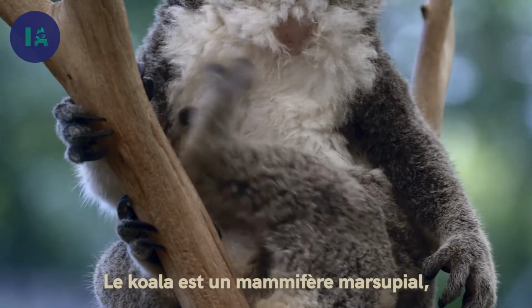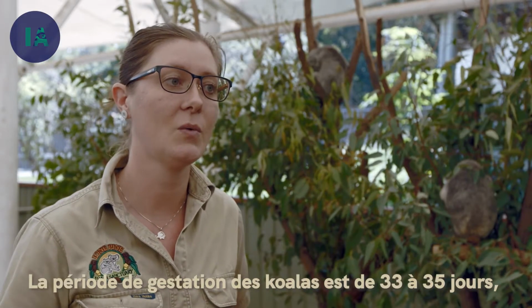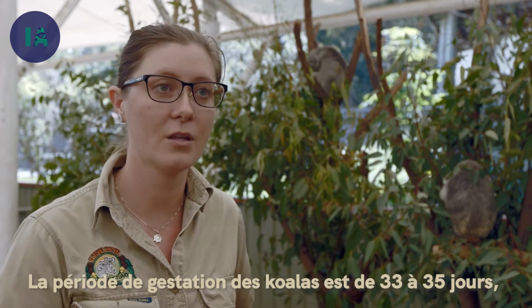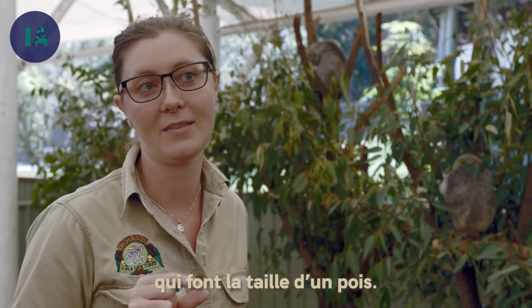Koalas are actually a marsupial, which means they give birth to undeveloped young. A koala's gestation period goes for about 33 to 35 days, and then they give birth to really undeveloped young. They're about the size of a jelly bean.